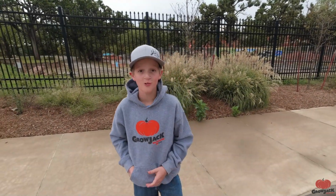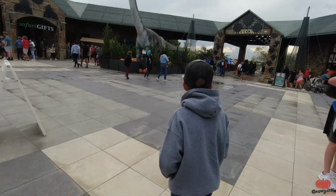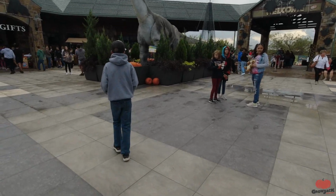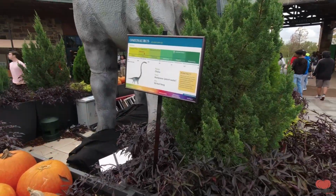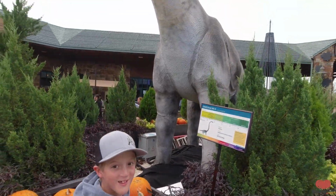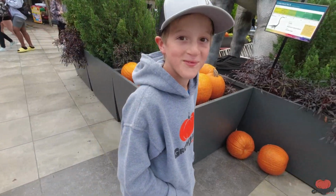We're about an hour early, so they stamped our hands, and we're gonna go explore the zoo until it's time. So, let's go check out some cool animals. Wow. That's huge. I have to look straight up.